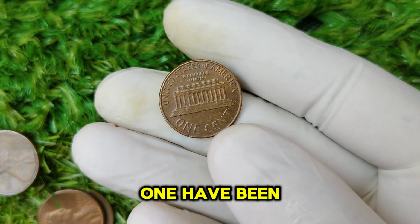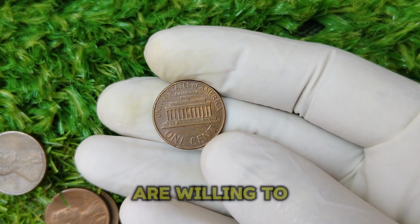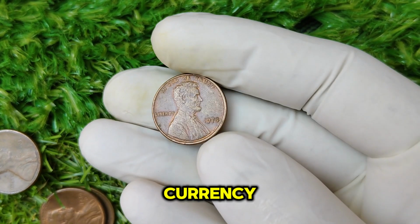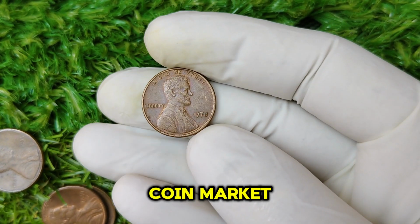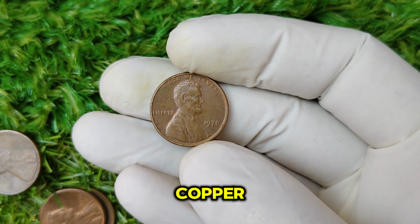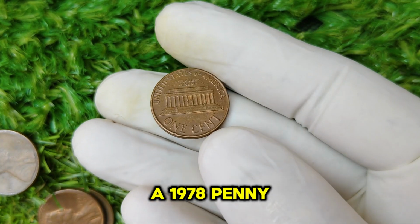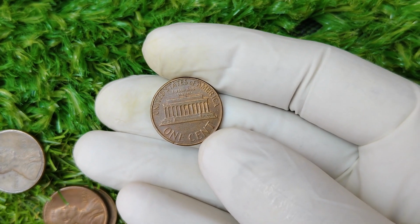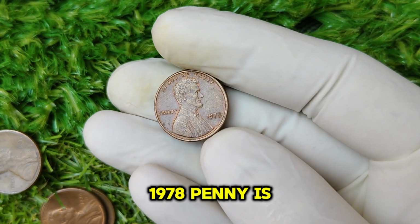Coins like this one have been sold at high-profile auction houses like Heritage Auctions, where collectors are willing to shell out huge amounts of money for the finest examples of US currency. The price of this coin can fluctuate depending on factors like the overall coin market, demand from collectors, and even the global price of copper. But one thing is for sure, if you happen to come across a 1978 penny in near-perfect condition, you might just hit the jackpot.